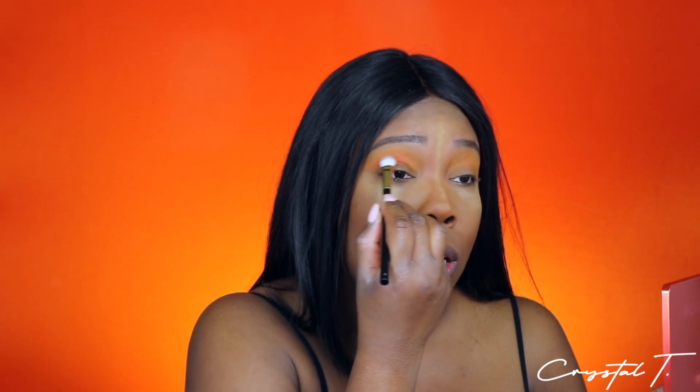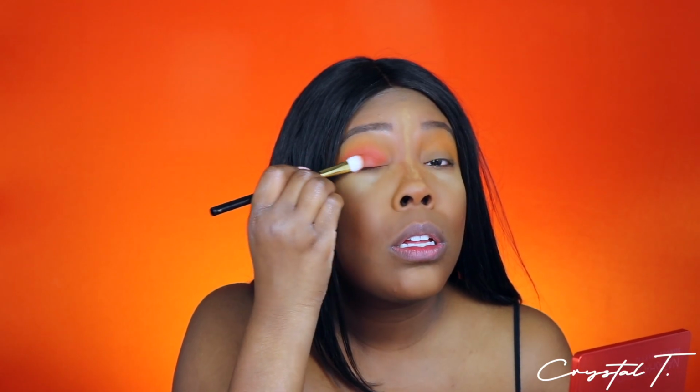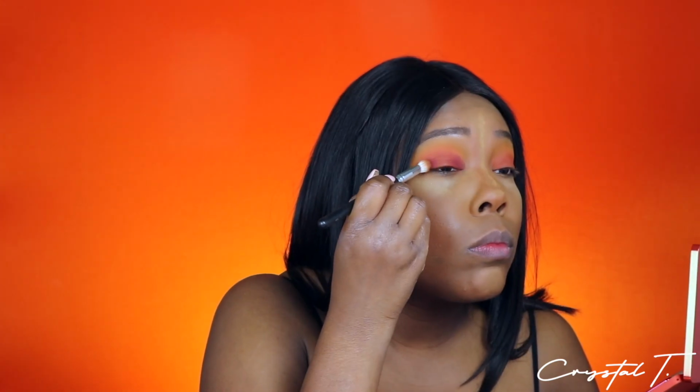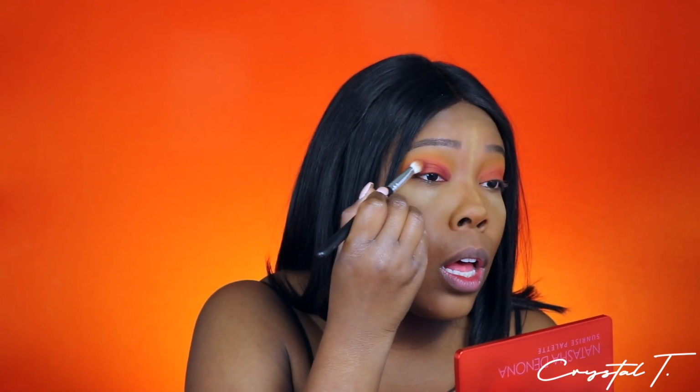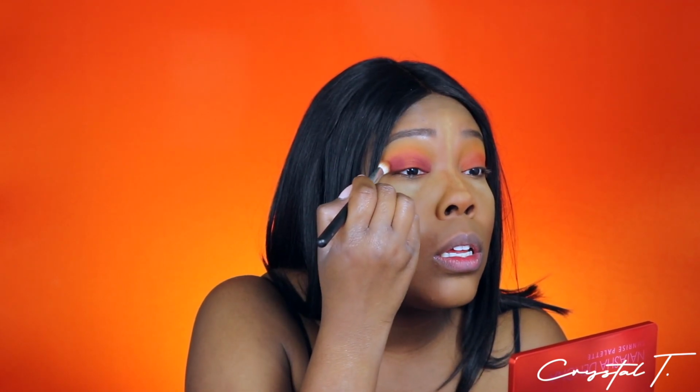I'm gonna take my Marc Jacobs flat shader brush, the color Jasper. I'm actually gonna put this all over my lid. So I'm going to dip into the color Clove, and I'm going to place that on the inner and outer part of my eye. And these colors blend so freaking seamlessly. Like, this is going to be my palette. Like, this is probably one of the easiest palettes that I've ever worked with. Look how beautiful that is. I'm going to go back into Jasper and just smoke that out.